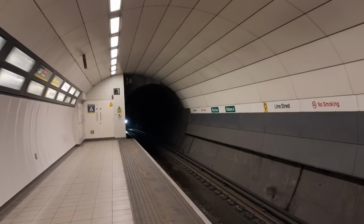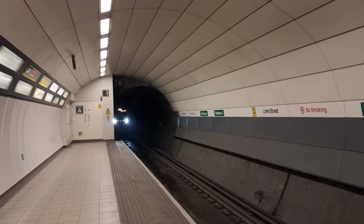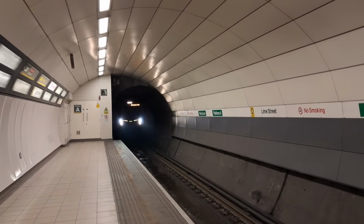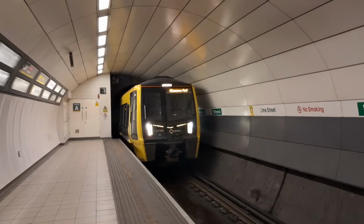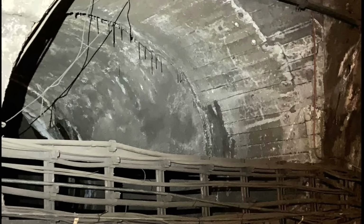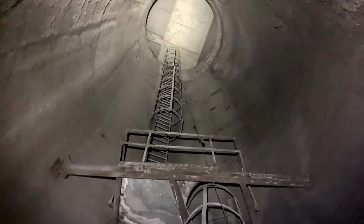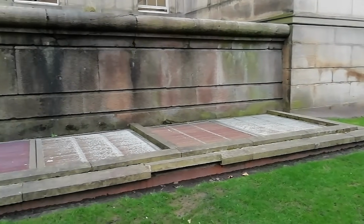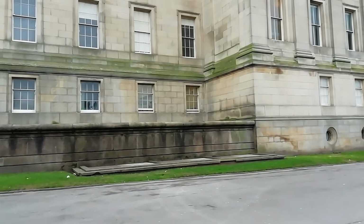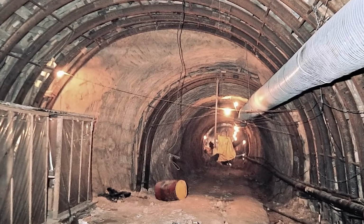Round we now go, climbing up to Lime Street low level. Another of the draft relief shafts is on our right, just before we enter the station. This shaft coming out at St John's Gardens, alongside St George's Hall. The station itself is directly beneath. It was at this point that the loop tunnelling was completed, the breakthrough being on the 8th of October 1973.